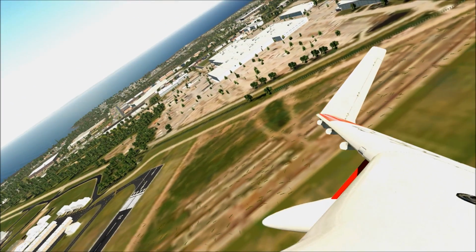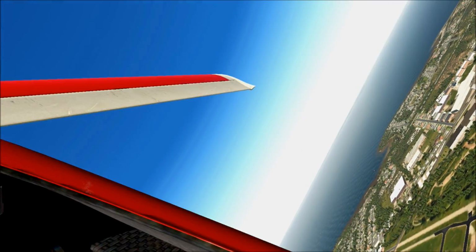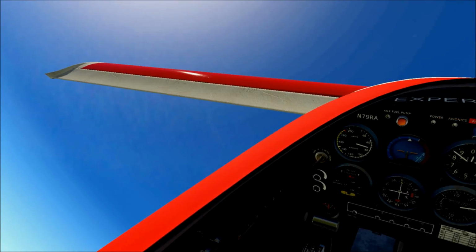Alright, let's get our smoke on. Yep, smoke is still on. And here we go. Let's see if I can pull off a hammerhead.